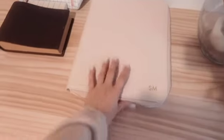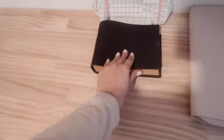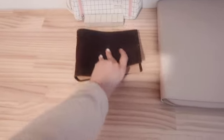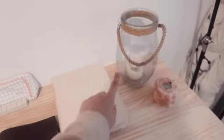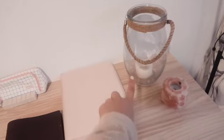I journal a lot on here, so I just keep my little, this is from Kiki K, by the way, if any girls are interested, guys as well. I usually keep my laptop in there if I'm not using it, and my notepad. My journaling book, this is actually not my journaling book, this is my visualization book, a manifestation book. And yeah, then I've got my candle, which is from IKEA, which is just a pillar candle.